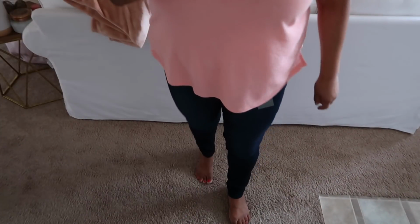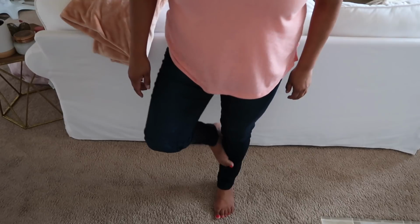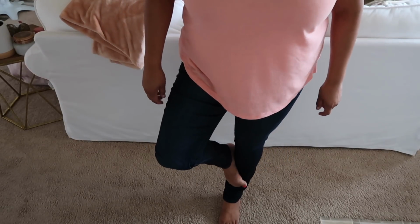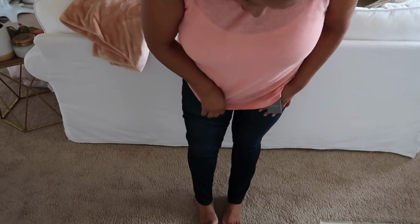So I'm gonna try the jeans on next. Okay, so here are the jeans. They're too long, they're too baggy, so these ones are no good. They're also kind of scratchy, so they're okay, but they're bunchy because they're too long. So yeah, overall it was a really good trunk. I was really happy with some of the pieces that I got.